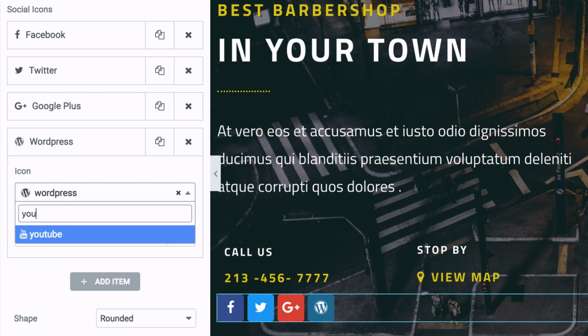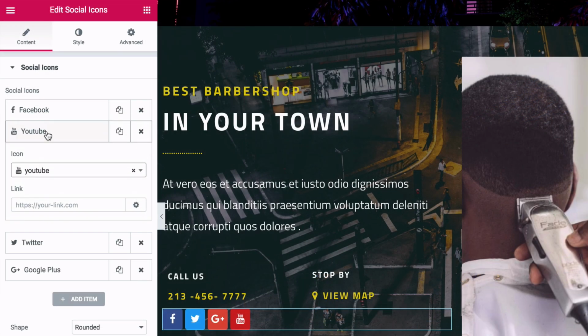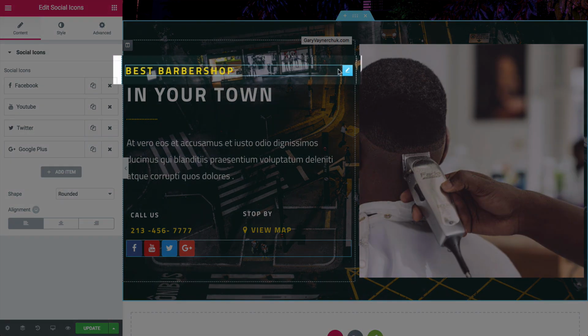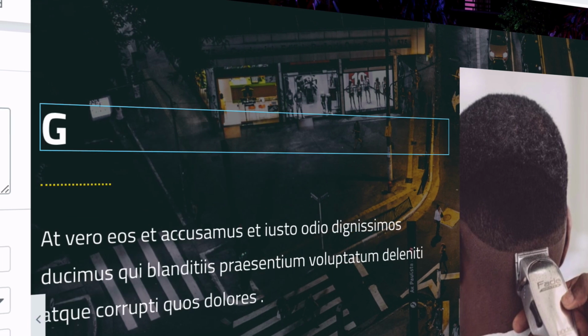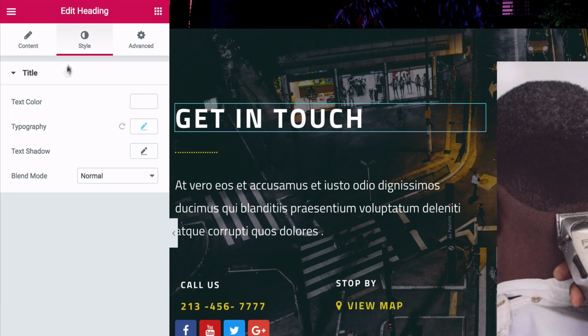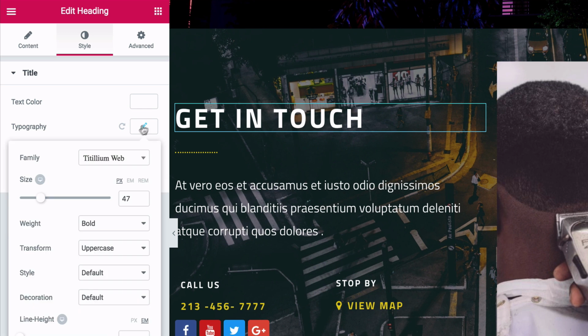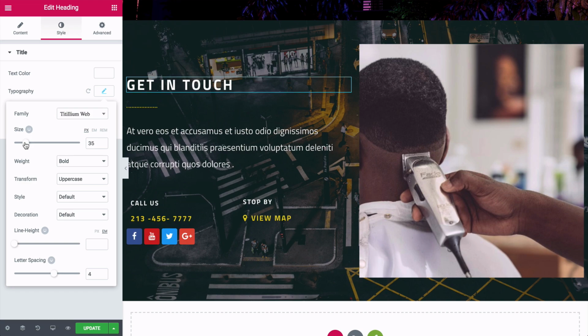And again, you can add in YouTube or Instagram or whatever you're using. I'm going to remove this text here and then edit the heading. This is why Elementor is so good and it's so flexible, because you can pretty much do whatever you want. You can move things around, you can edit them, you can add in videos and add in images. You can make your website exactly how you want it.